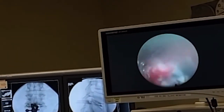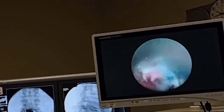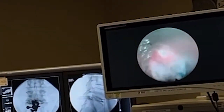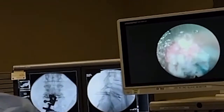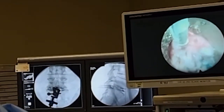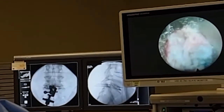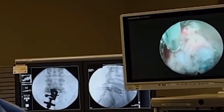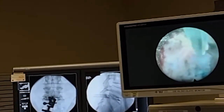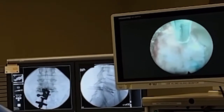There's the disc herniation. I want to control all the bleeders because, you know what? Eliquis, DVTs, blood thinners, etc. So I'm going to be extra meticulous about hemostasis, among other things.